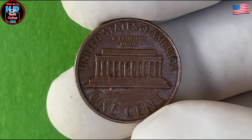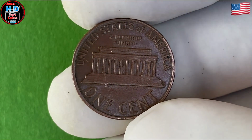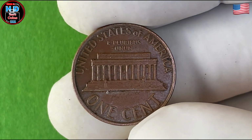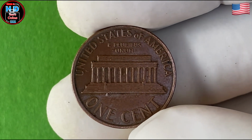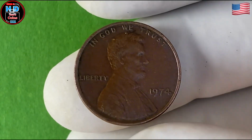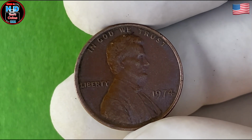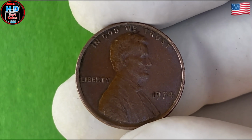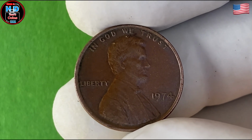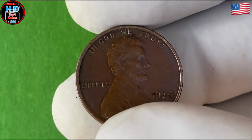In conclusion, the 1974 Lincoln 1-cent penny is more than just a coin. It's a piece of American history that continues to captivate collectors with its timeless design and potential for value. Whether you're a seasoned collector or a newcomer to the world of numismatics, the 1974 penny offers something special. With its historical significance, design, and potential for rarity, it remains an enduring symbol of the legacy of Abraham Lincoln and the ongoing appeal of U.S.